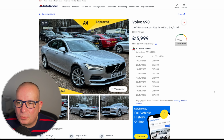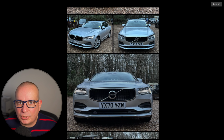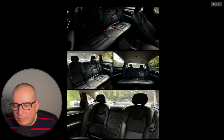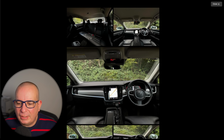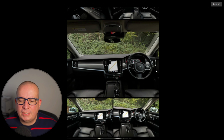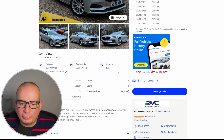This is a 2020 Volvo S90 for 16 grand. Now, these things are lovely. It's a land barge of a car. It's huge, but you just float along the road in it. Some of the previous generation of Volvos were starting to feel a little bit long in the tooth. This one doesn't. I think it's a lovely thing. As you can see, quite a conservative interior, but nice and refined. Nice quiet place to travel.